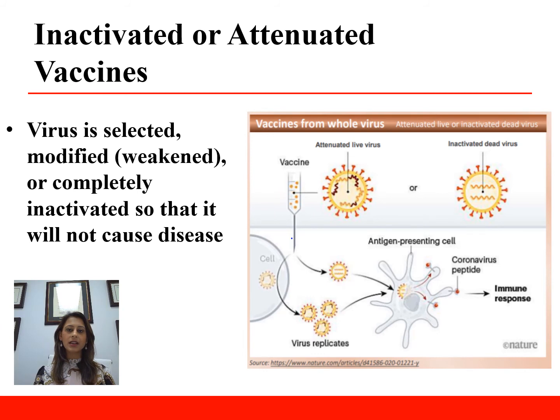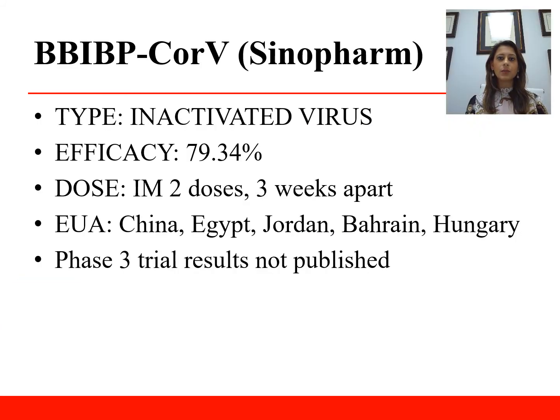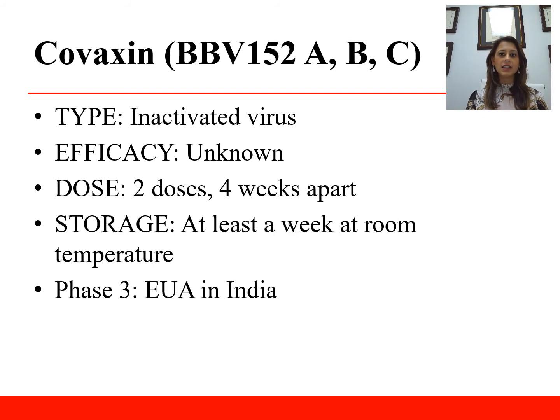Next up, we're going to talk about inactivated COVID vaccines. Sinopharm is one that is used in China and other parts of the world with about an 80% efficacy, but their phase 3 trials have not been published yet. Covaxin is approved for emergency use in India.